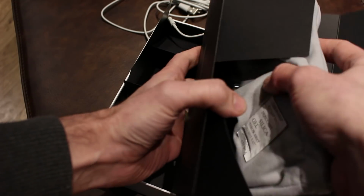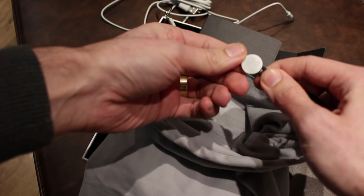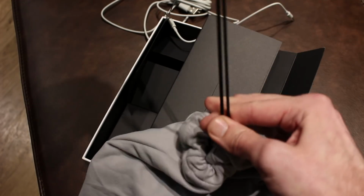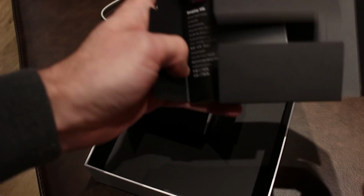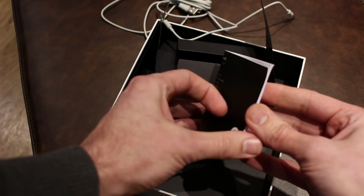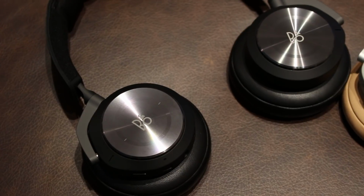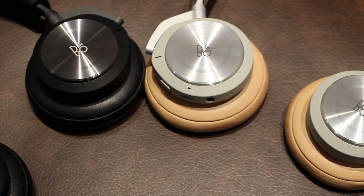We get the usual lovely soft fleecy pouch. Who doesn't love a fleecy pouch? With the usual affair, the Bang & Olufsen logo and a little pull string. There we go, so keep your lovely headphones nice and clean and scratch free. Shift that out the way, and I'm guessing that's just a regular old guide full of stuff that not many people read. So H9i are available in two colours at launch. You've got the black and the natural finish.